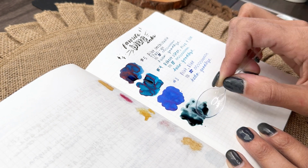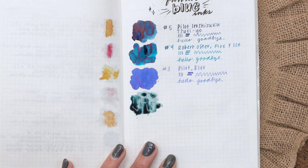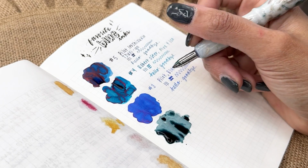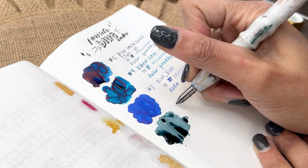It's quite dusty and has some really nice subtle shading. And if you've listened to me yap long enough about pens and inks, then you know that I am a little bit picky with shading. I don't like too much shading. I like when it's nice and subtle, and this one fits the bill for that. It's just a very interesting blue as well. It will stand out among these others for sure.